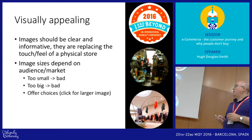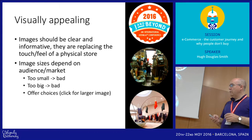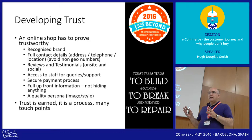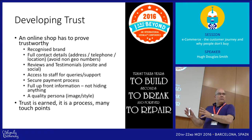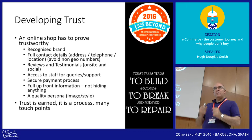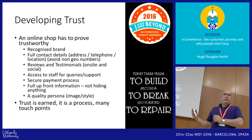This is one of those situations where too small images is bad, too big images is bad. You've got to find the balance for your products and for your audience. You then need to develop trust. And this is replacing that physical in-the-shop retail experience where you can see what you're buying, you touch it, you feel it before you buy it. You've got to get over that online.